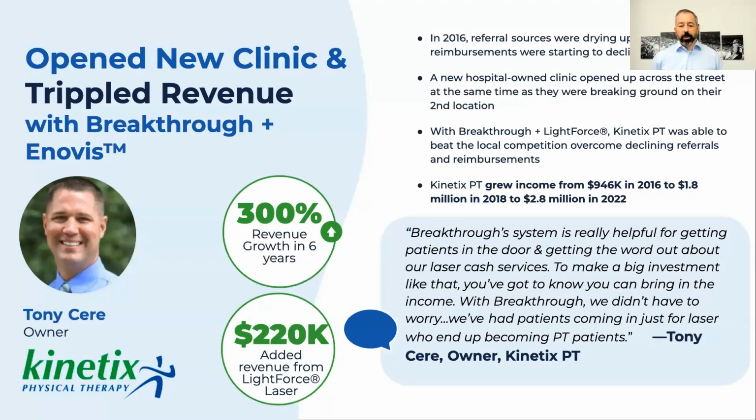I mentioned Tony before. Here's some of his exact numbers. It's fresh data because he was just on the podcast a week or two ago. But at this time, he had done 220K in Light Force laser revenue. And I believe they also do shockwave, and his total was over 300K back in 2022. Just to put that in perspective, that was on a $3 million run rate. So 10% of their revenue was generated with cash-based PT at Kinetics PT in Florida.